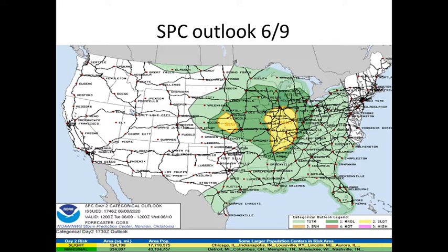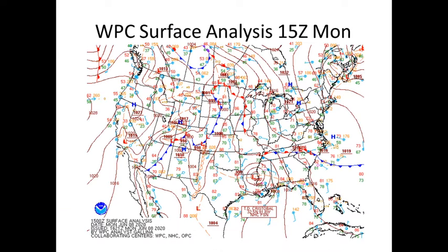The rest of the areas are in a marginal risk for some generally localized storms that may again produce some damaging winds. And again, there is that tornado threat, because there will be some low-top storms. We'll show you what we're talking about here in a minute.